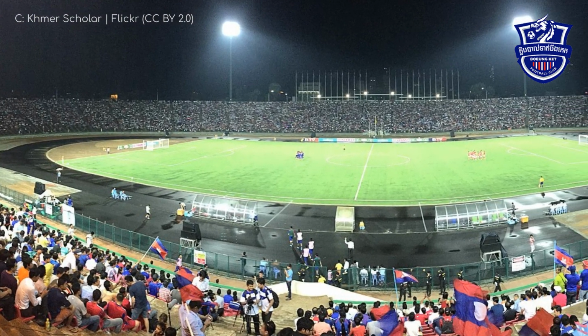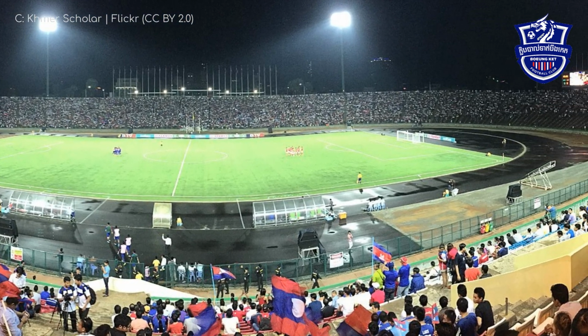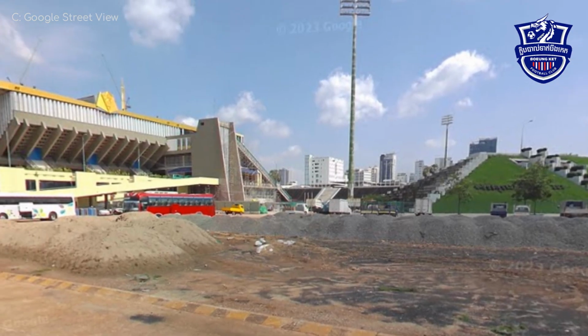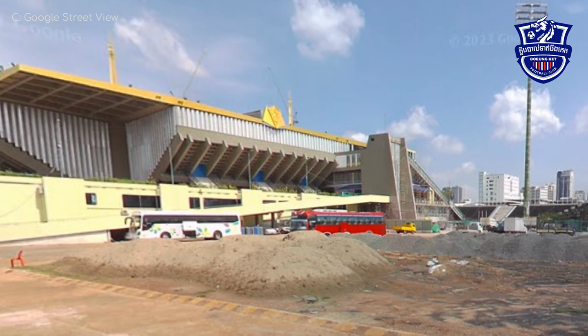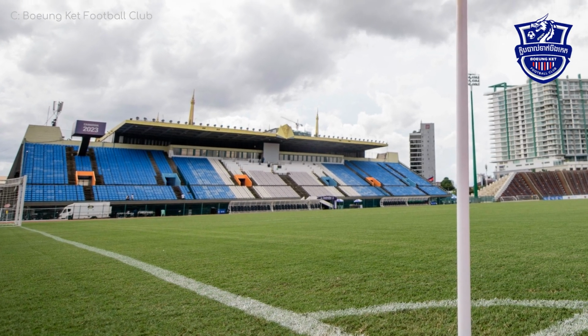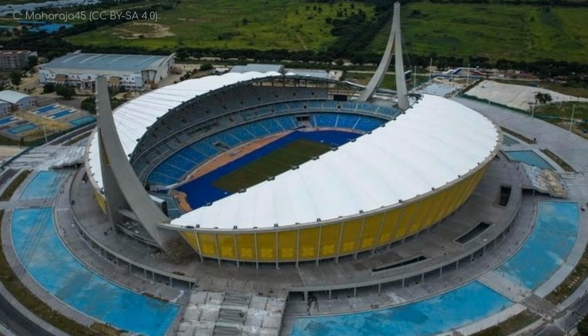Back to the stadium. The design consists of a big C-shaped stand that's built into large mounds of earth, as well as a separate main stand which is built into an arena. Despite a recent renovation that installed new seats throughout the stadium, I'm not sure this place has got much of a future, now that Morodok Techo National Stadium has been built.